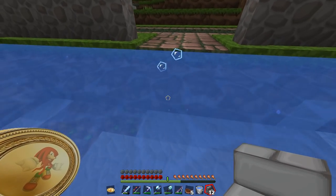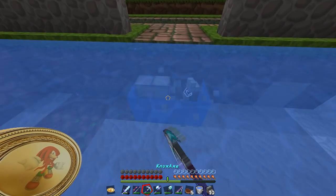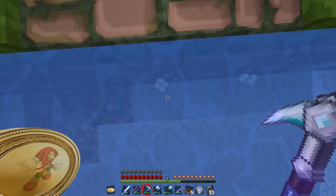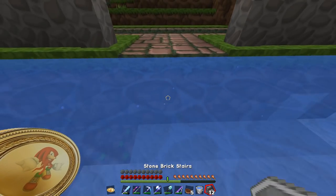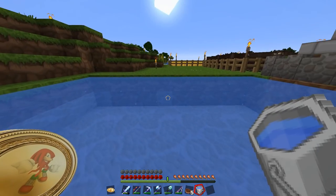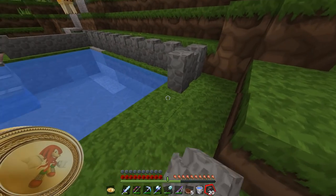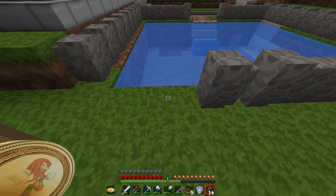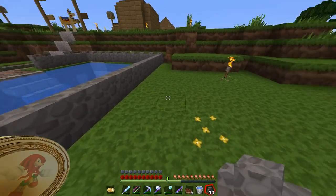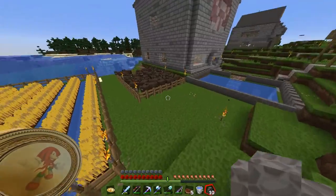I'm debating. Do stairs even look good? You rule, thank you. You also rule. That should be... all this should be stone brick, I think. With some light. Look at that. Perfect. If you go outside, yes, I already see it.